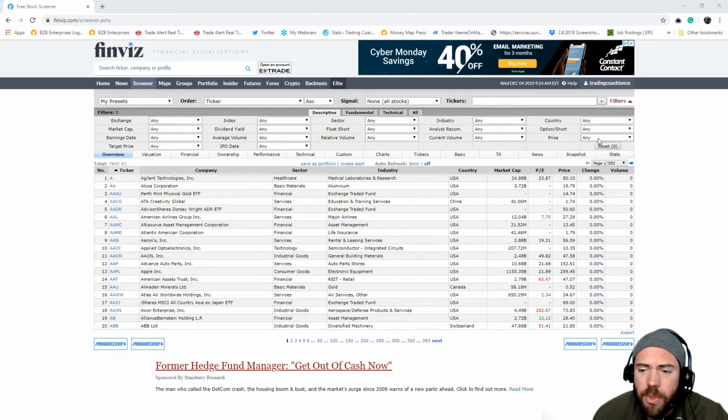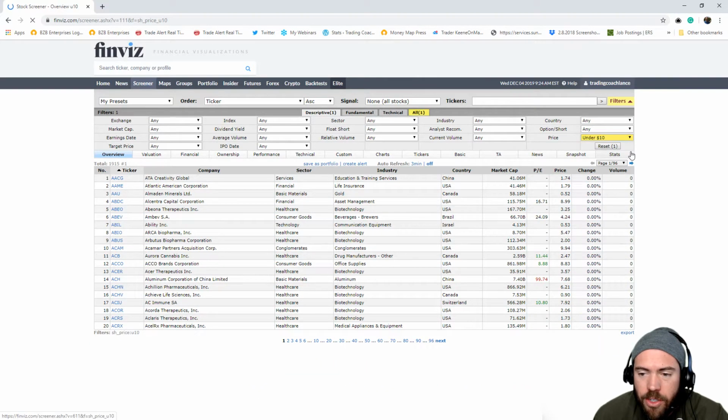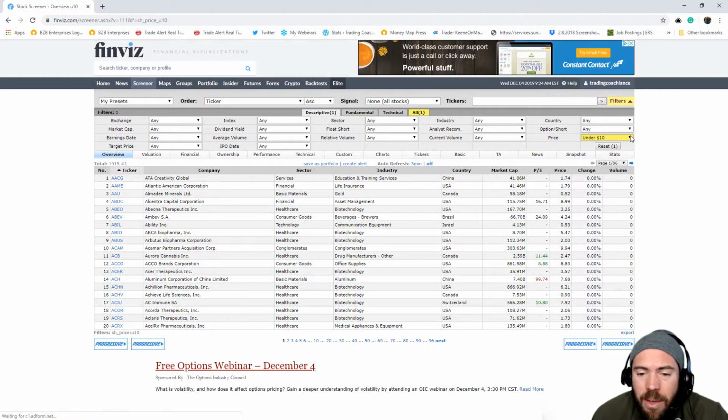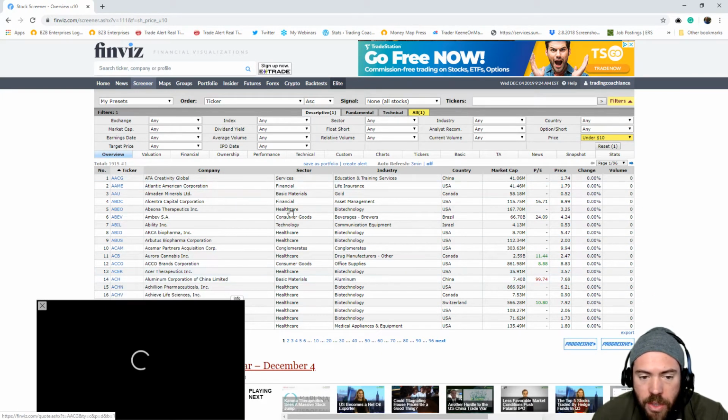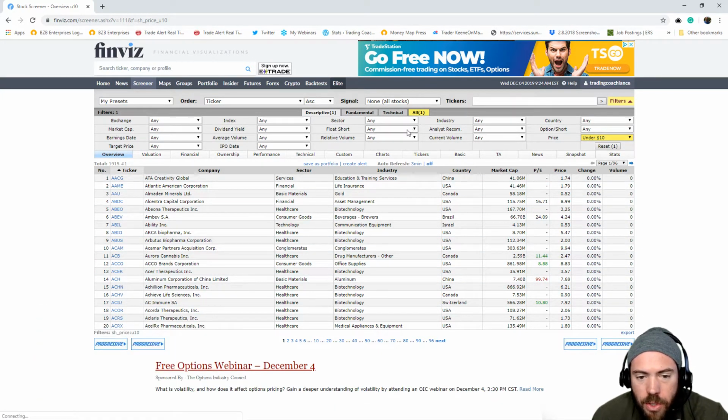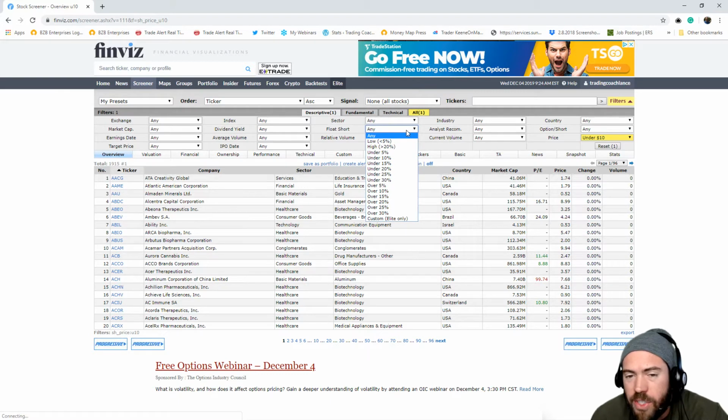Now what I want to do is price. I want to look here under $10. So I'll click the under $10 tab. And then what I want to go to is the short interest. The reason why I want to look at the short interest is names with high short interest, especially at the end of the year and going into 2020, especially right around January, you'll have tax loss selling, and some of these names will have a short squeeze to the upside.